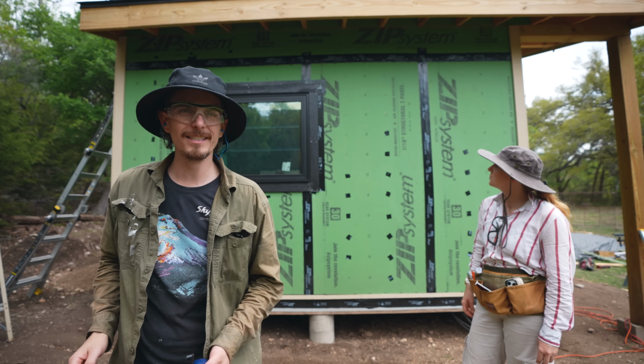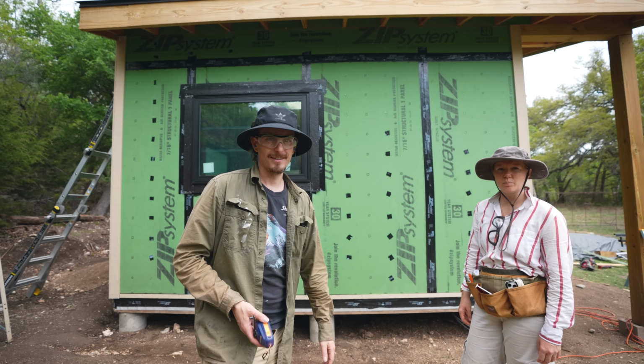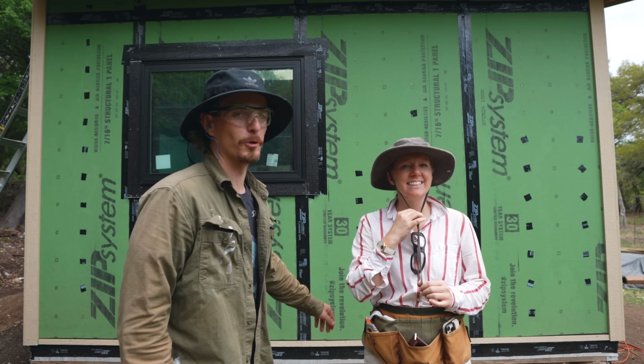This is the sunny side of the house, so that means we're gonna get baked alive if this cloud cover dissipates. We got our big hats on. Yeah, that's why we look like this. We don't like sunscreen, so we cover everything up. How cool do we look?